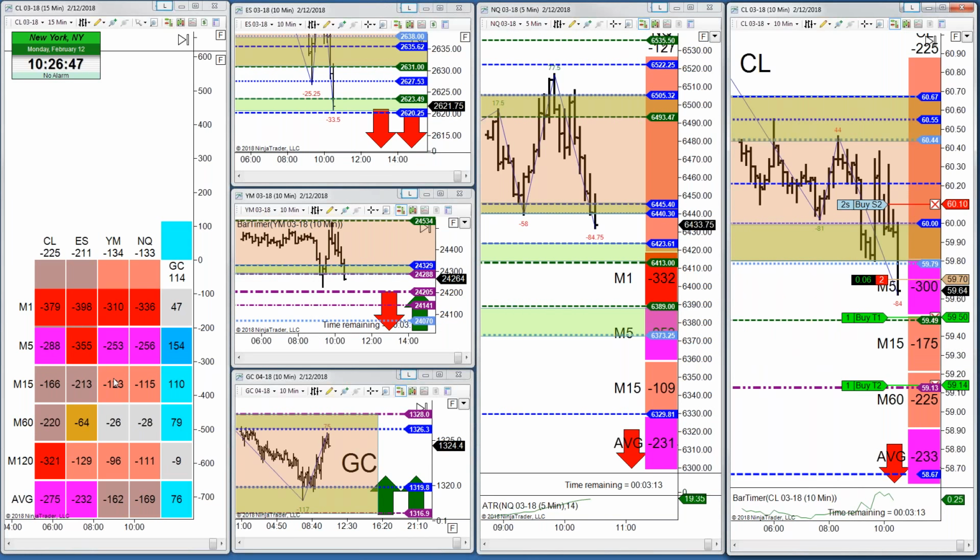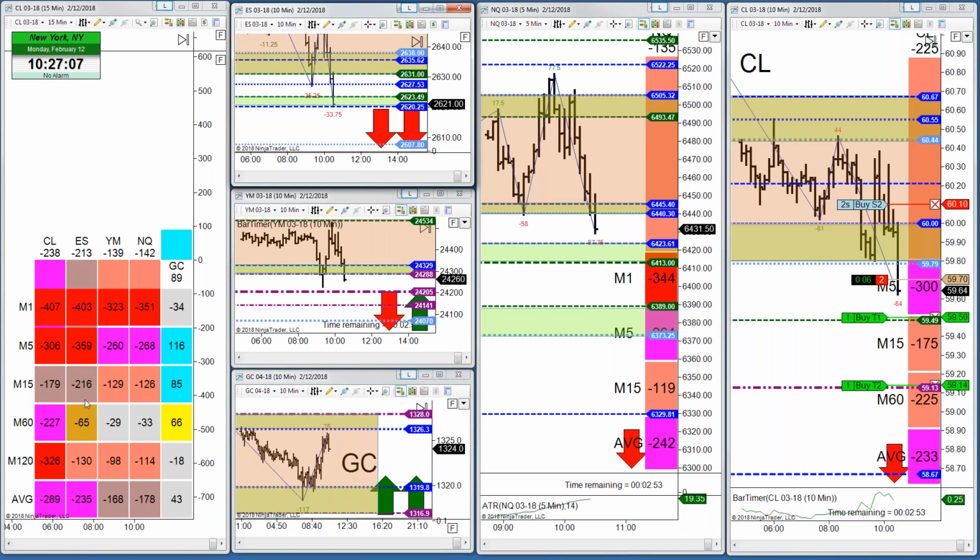YM, sell setups only. Break outside the no trade zone, second time in a row. Next level down, 24.20. Next level down, 23, 24 on the NQ. Second and third target hit on the ES. Take a closer look here. The commitment behind it.